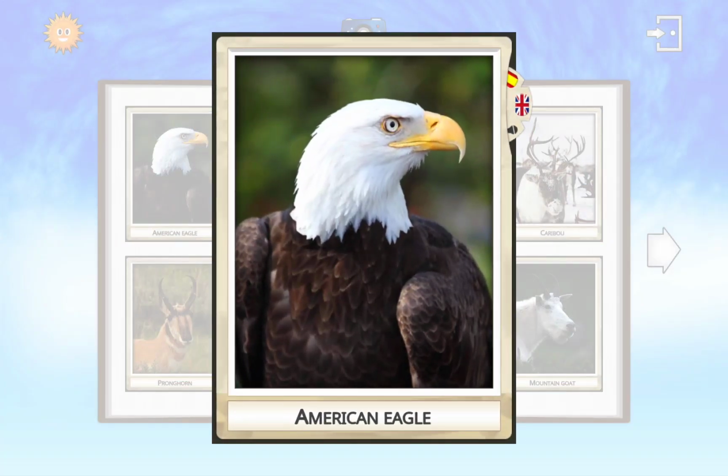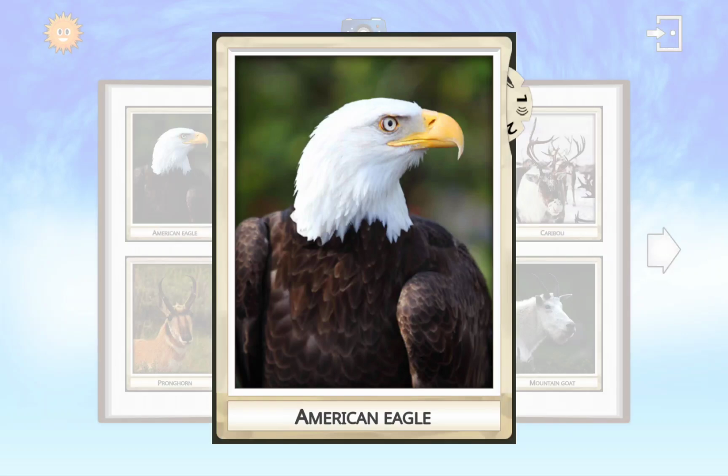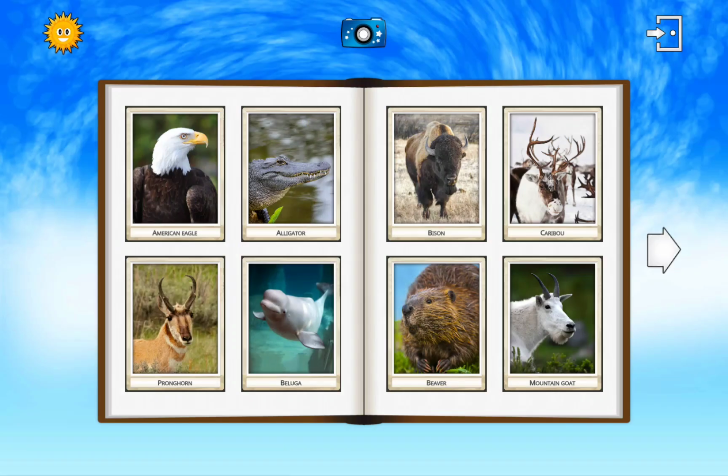American eagle. The American eagle lives on the waterside and feeds mainly on fish. When fishing, the American eagle flies over the water and catches fish with its claws.